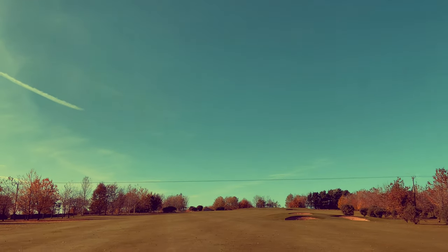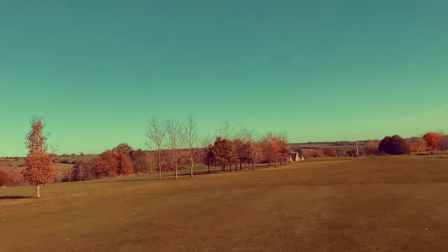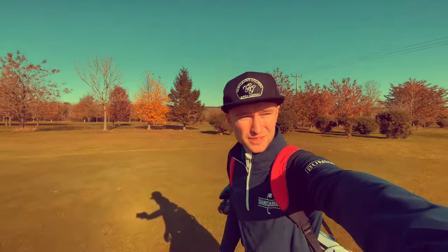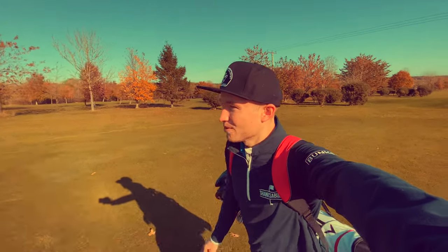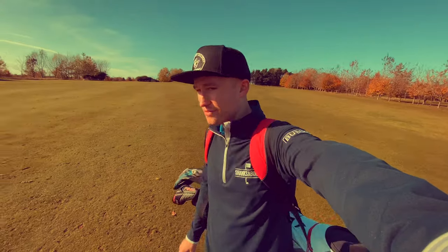Oh, what a day for golf. Naunton Downs looking great today. What an absolutely gorgeous day. Here we are, Naunton Downs on the first.